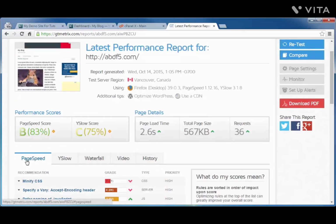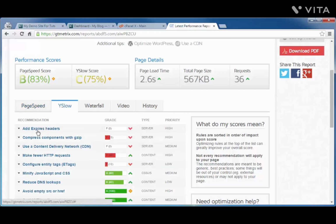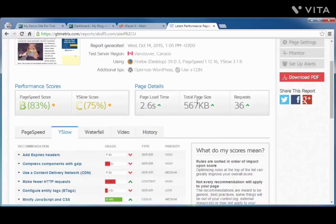And you can see here that we've got the scores for two different services, one from Google's PageSpeed Insights and one from Yahoo's YSlow. They test for different items, and that's why the scores are so different. But you can scroll down a bit and get some more information on each individual item that PageSpeed tests for and that YSlow tests for. But right here are the main details that we're looking for right now, and that's the page load time, total page size, and the number of requests.